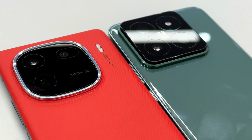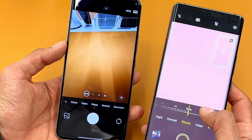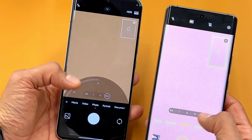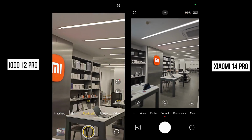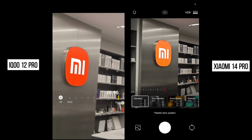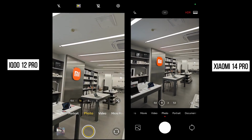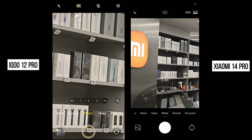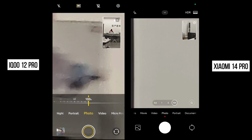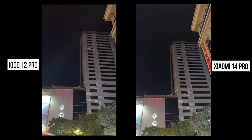iQOO features a 50 megapixel main camera with OIS, a 50 megapixel ultra wide angle lens, and a remarkable 64 megapixel telephoto lens. Video recording capabilities from the back camera include 1080p at 30-60 fps, 4K at 30-60 fps, and 8K at 30 fps. Xiaomi also incorporates a 50 megapixel main camera, a 50 megapixel ultra wide angle lens, and a 50 megapixel telephoto camera with OIS. The iQOO 12 Pro gains an edge with its 64 megapixel telephoto lens. Notably, iQOO achieves 100x zoom compared to Xiaomi 14 Pro's 70x zoom, indicating a difference in zoom capabilities between the two phones.